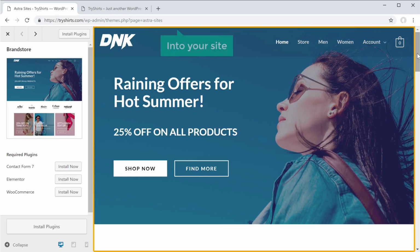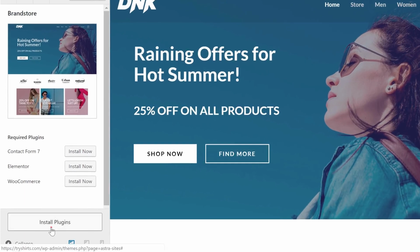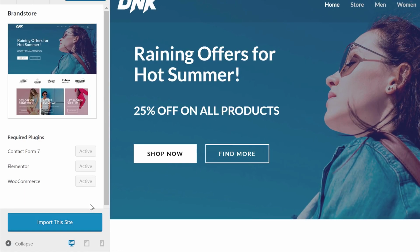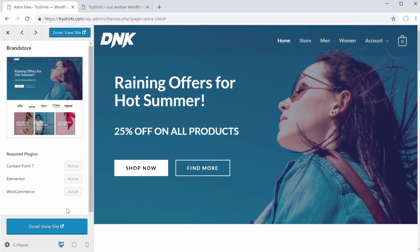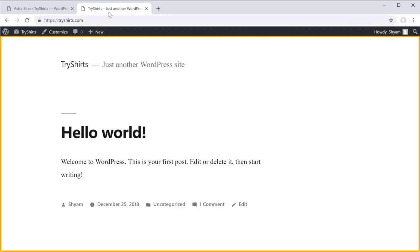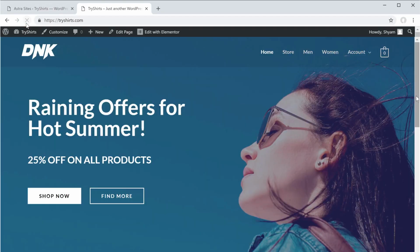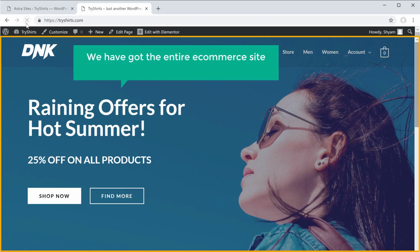So to import this site into your site, just click Install Plugins. And click Import this site. So now the sample site has been imported. So let's see how our site looks. Now if we go to this tab, we can see that this is how our site was before. It was completely empty. Now if we click refresh, you can see that we have got the entire e-commerce site into our site.